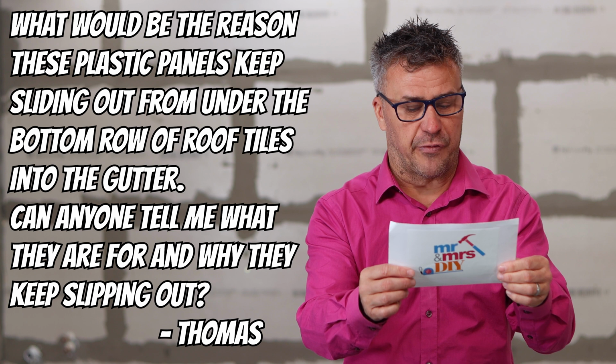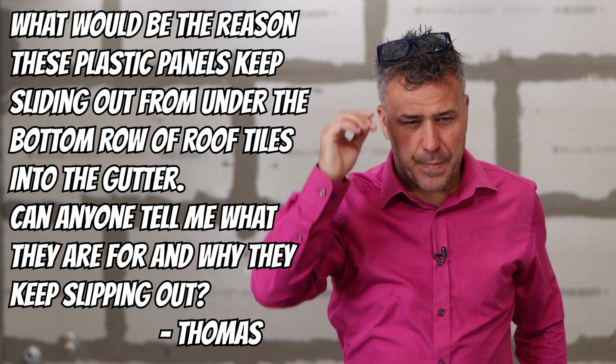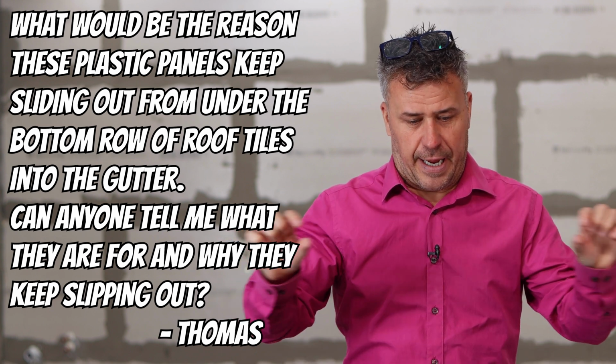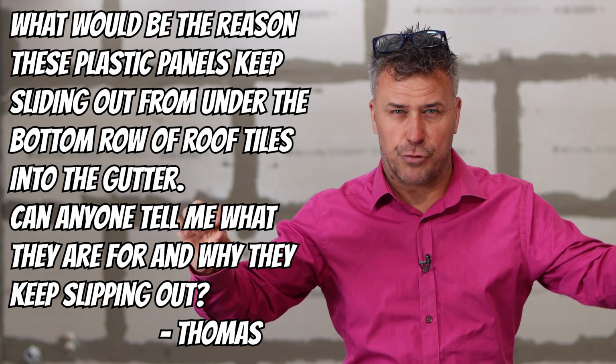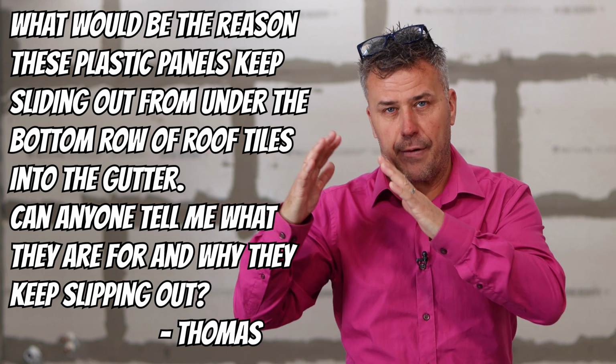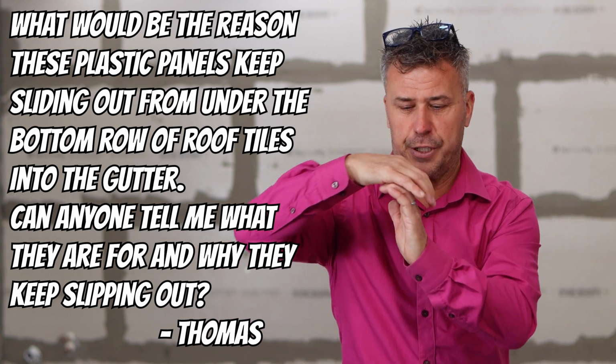Now, Thomas has sent us some photographs in, and he asks, the plastic panels keep sliding out of the underside of the bottom row of my roof tiles into the gutter. Can anyone tell me what these are for and why they keep slipping out? Okay, Thomas, initially, before I looked closely at the pictures, I thought you might have had these cross-flow ventilation plastic strips that sometimes go underneath the tile and help circulate air in and around your attic space, but they're not. They just look a flat, smooth one that's bent over.